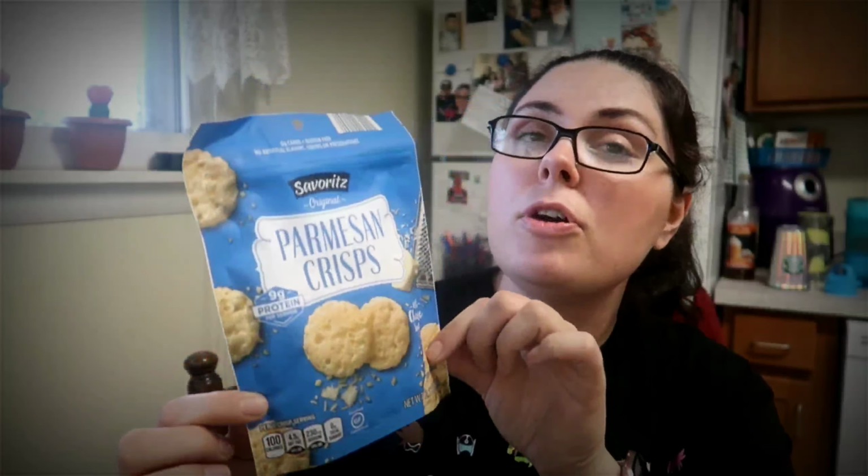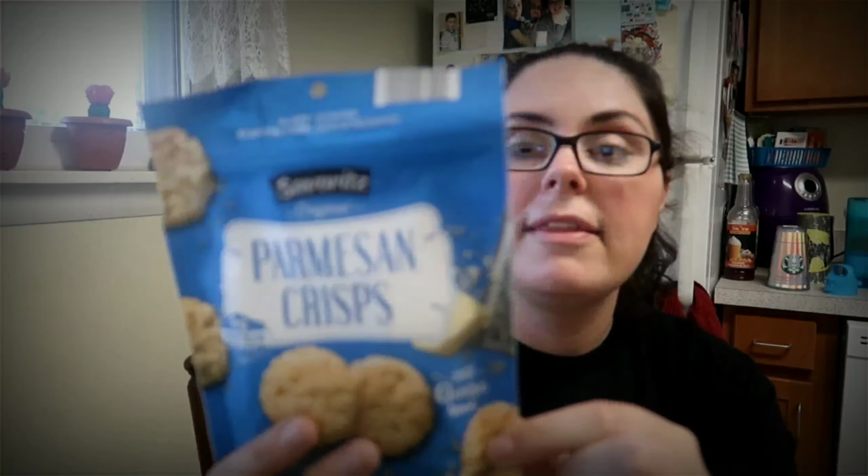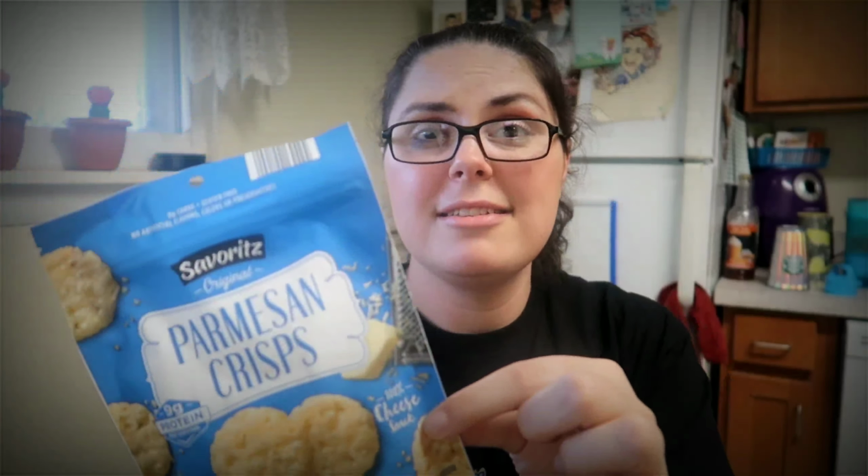They are zero carbs. For 12 of them, it's like 100 calories, no carbs. It's like 9 protein, 7 fat. They're perfect. It's cheese, baked cheese. You can make your own.